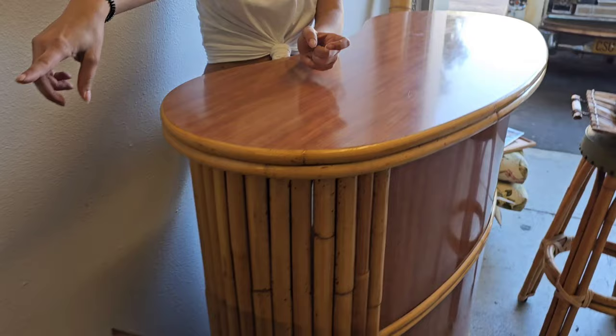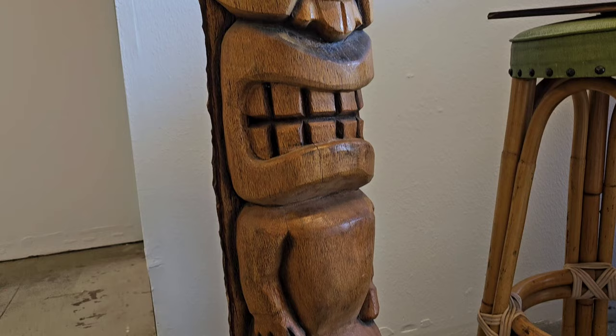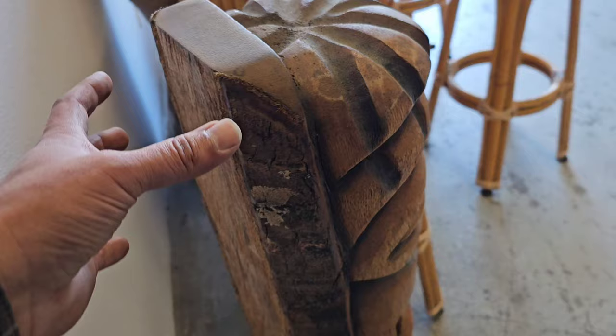Yeah. So like I said, the main piece is the bar, the stools, and then we also purchased this vintage 1970s tiki. It's a palm wood carving. Yeah, it's pretty cool. This is carved out of a palm.